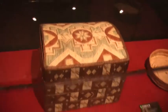Really interesting. Making fire is difficult in the winter. Yeah? Oh, yeah. This is decoration. What do you call it? By porcupine quill. Porcupine quill. Unusual, isn't it? Mitsurashi.